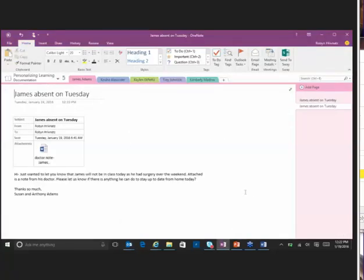And you can see that the email that was in Outlook now gets sent to my OneNote page. Everything in the email came across, the entire email message along with this document. This is not just a picture of a Word document. I actually could double click on that document and open it, and it's a real working document. So everything comes across, and this is a great way to stay organized as a teacher.